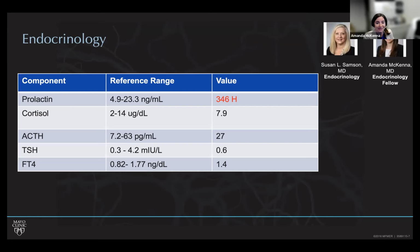Dr. Sampson, anything to add? No, I completely agree with you. She's already on 2 milligrams twice per week. That is starting to get into the territory where we get concerned about effects on the heart valves over the long term with these medications. So this was why surgery was offered to her.